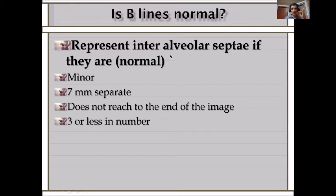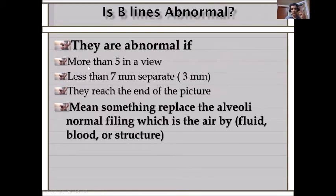Okay, sounds good. So the B lines represent the interalveolar septi. If they are normal, they are minor. They have 7 millimeter separation. They do not reach to the end of the image, and they are three or less in number. When they are more than five, and they are less than 7 millimeter, let's say 3 millimeter, and they reach to the end of the picture, they represent alveolar walls. But if they are more than five, and they are less than 3 millimeters separated, or they are confluent, then they don't represent the alveolar wall anymore. They represent alveoli and alveolar septa and alveoli filled with fluid.